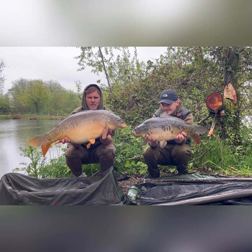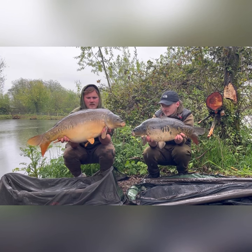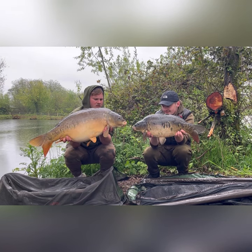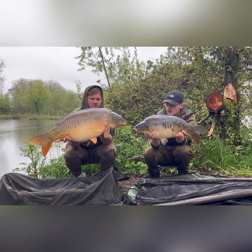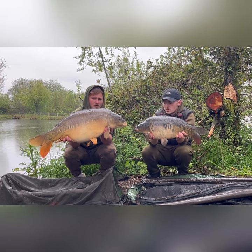You've got the fish that are going to come on, and you've got the original ones that survived the fish kill, like this one. It's an absolute unit. I thought it was going to go 30 pound, but it just didn't make it. I'm sure it will though.